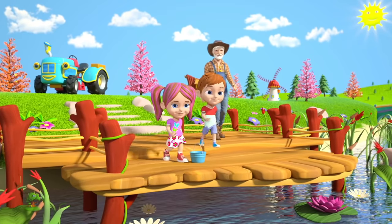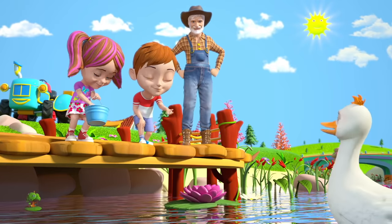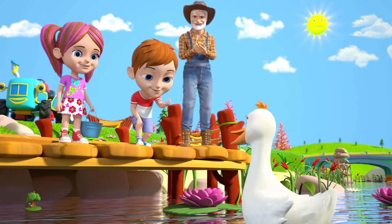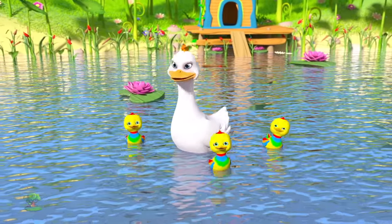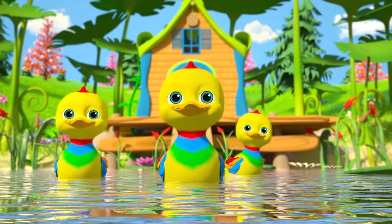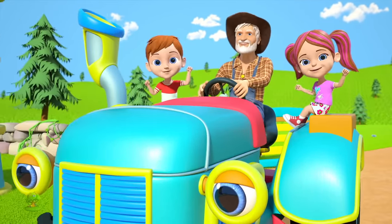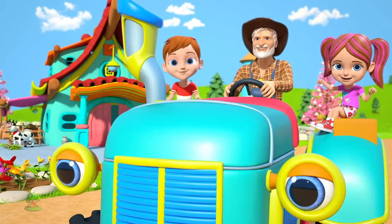Old MacDonald had a farm, E-I-E-I-O. And on his farm he had a duck, E-I-E-I-O. With a quack quack here and a quack quack there. Here a quack, there a quack, everywhere a quack quack. Old MacDonald had a farm, E-I-E-I-O.